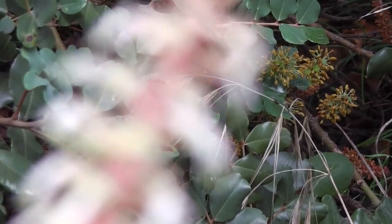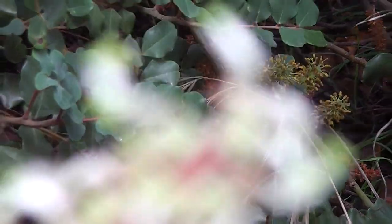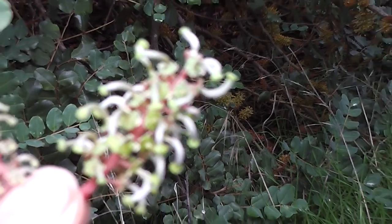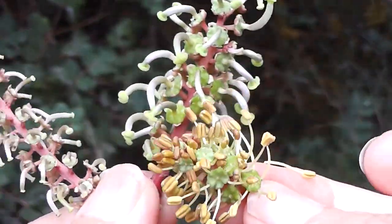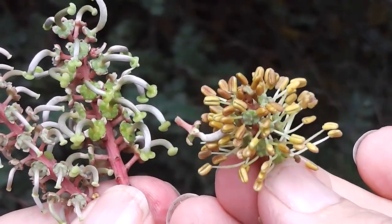And, oops, reaching with my other hand. Oops. Where are you? Out of focus. Anyway, that's the female flower there. And that's the male flower. And the bisexual flower is, well, what, 100 meters away.